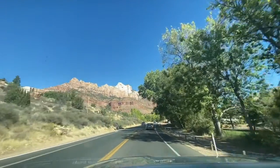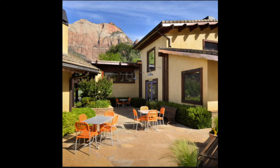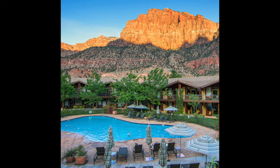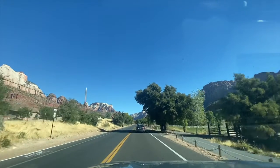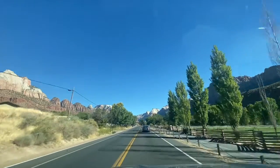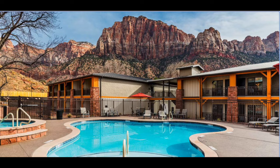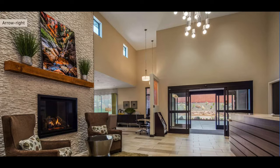The next place in Springdale is the Desert Pearl Inn. A lot of people commented that they loved their room, which was right next to the river. So if you call and if you get it far enough in advance, you might be able to get a room that's right along the Virgin River. So the Desert Pearl Inn. And then finally, one that I think might be among the best value that you get there is the Best Western Plus Zion Canyon Inn and Suites. This place is pretty new, built just a couple years ago, I believe, and I read the reviews on this place. People loved it. The management was really responsive to the negative ones.